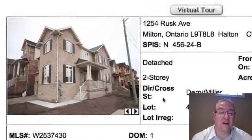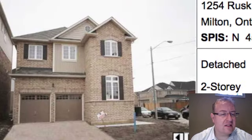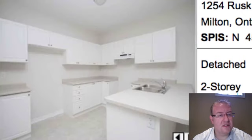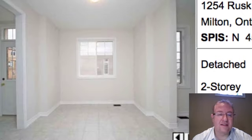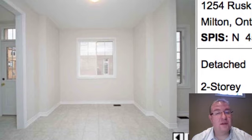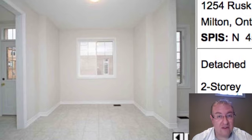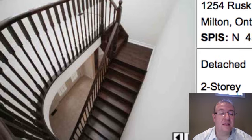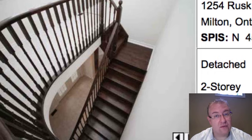So Rusk is 569. I think it's 22 and change square feet. And you can see the hardwood staircase, no appliances. I hate to beat a dead horse, but I've always believed if you're going to sell a home for $500,000, $600,000, put some appliances in, make it easy for somebody to move in. They may not be the perfect appliances for the people there, but for most folks, if you buy a half decent set of appliances, they're fine with it.